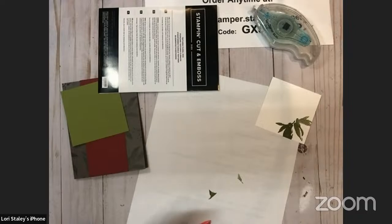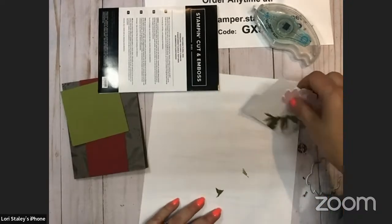All right, so there is our pretty Bubble Bath flower. And we're going to put some cherry cobbler center in there.